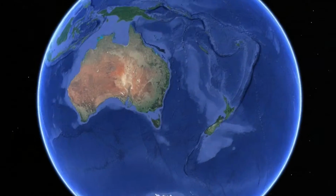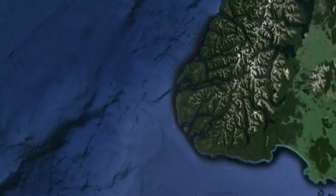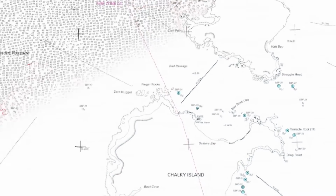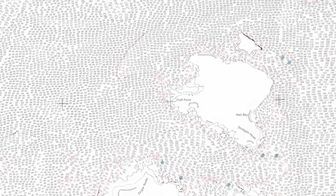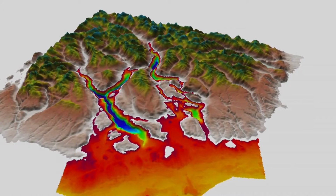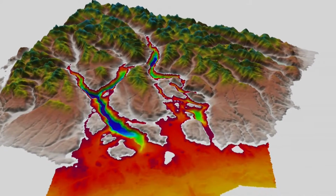We feel that we were incredibly fortunate to be awarded the survey of the Chalky Preservation Inlets. It is essentially one of the most beautiful parts of New Zealand and indeed the world. In mid-2013, IXSURVEY was awarded a large survey contract by Land Information New Zealand to undertake a Multibeam Echosounder survey of the Chalky Preservation Inlets.